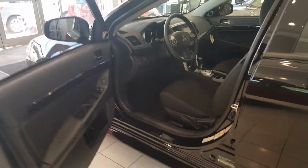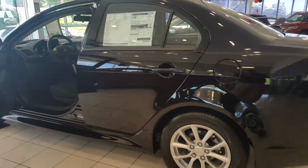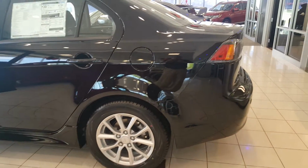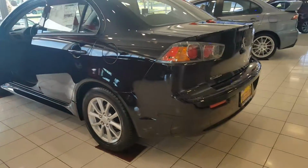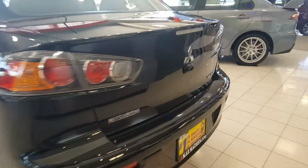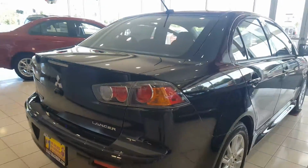Power windows, power door locks, power side mirrors. You're also going to get the 16-inch alloy wheels from Mitsubishi. And again, you're going to get your backup camera, which is right here. And there you have it.